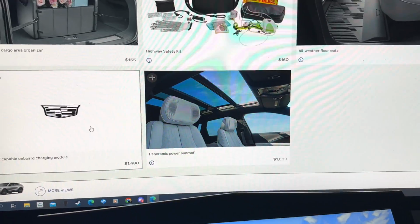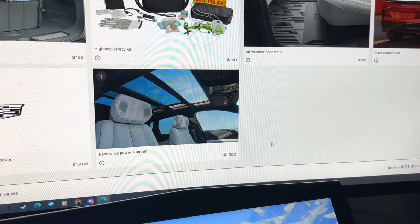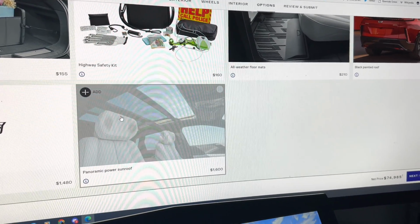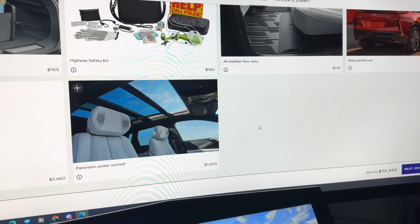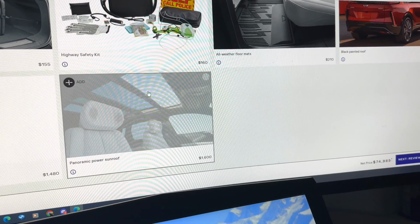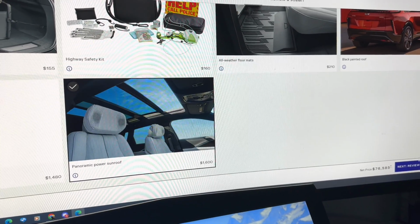So now I come to the last two features. $1,600 for a power moonroof. I was very upset when I saw that they were only offering a glass sunroof. They didn't have a powered moonroof. However, unlike Tesla being as cheap as they are, Cadillac made it so that there was a shade that you could power shade cover this. So guess what? I want this moonroof. We're up $1,600.